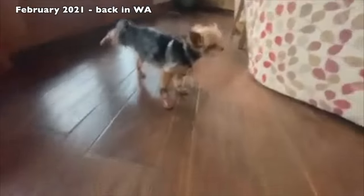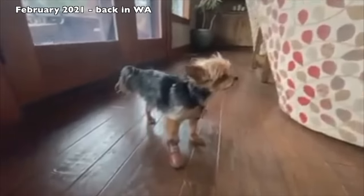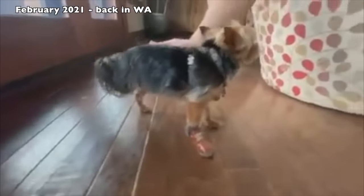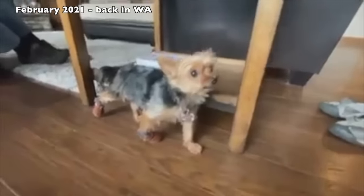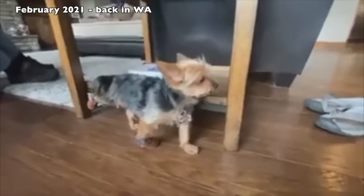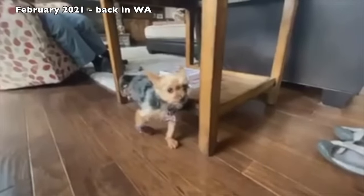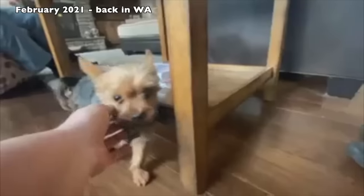Well, two of them came off. I think there's still two more on. She's holding her back leg up. Like, what's going on? Sophie, come here. You want a treat? She's leaning against the table. Come here.